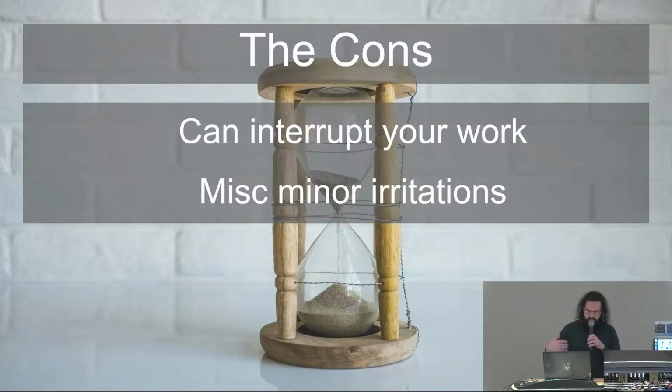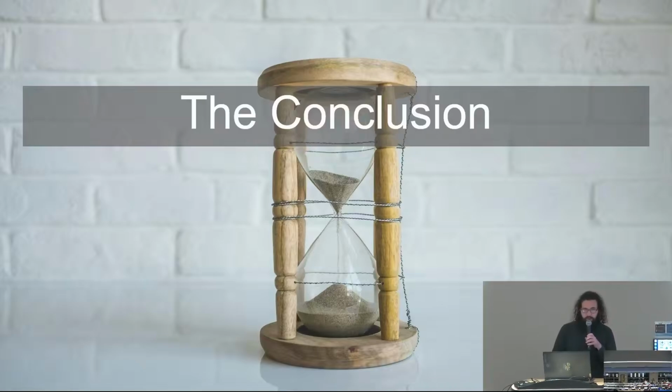And then there's just miscellaneous minor irritations. The one that I'm trying to figure out right now, and it's a pretty simple fix, is that these alarms will go off during meetings, because whereas I can schedule around the weekly meetings, I cannot schedule around the sporadic meetings. So I'm thinking of maybe just having one of the alarms tell me to figure out my alarms for the day. Hopefully that works. That's actually all the cons, and that's also the conclusion.